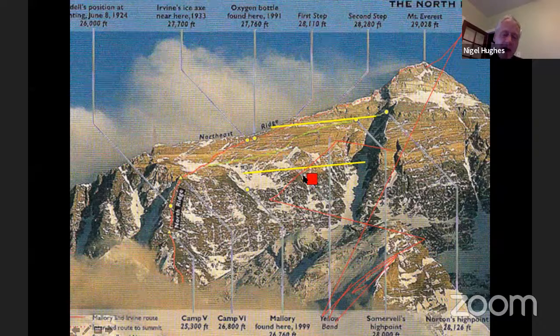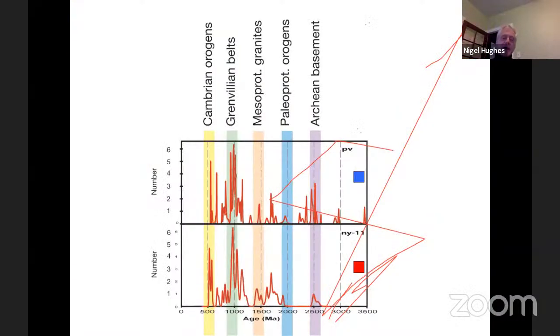This is the contact zone between these two. And the summit pyramid of Everest is made of Ordovician limestones that are not deformed. We'll talk about that later. But here, then, is the comparison of these detrital zircon profiles, one from the trilobite-bearing rocks that are shown in the blue zone here, and the other from just below the Yellow Band. And what I hope I can convince you of is that these profiles are very, very similar to one another.